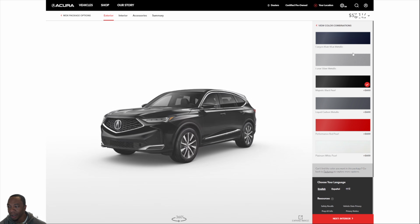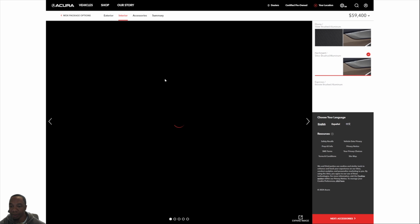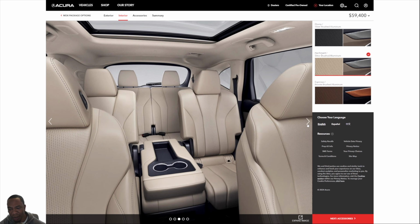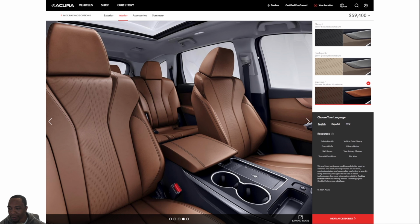But once you go to Majestic Black Pearl, you have the option to get a parchment or espresso. So there's not even a Gray Stone available. And if you look, parchment is a very light interior color. So I'll show you guys here. It's almost like beige. If you kind of want that old school interior color, if you want that lighter interior, you can get that. And espresso, which is one of my favorites, actually in person, it's a little bit darker. It's not as buttery brown like this one is. It's more of a chocolate brown on espresso, but I think the espressos are a very nice interior color.